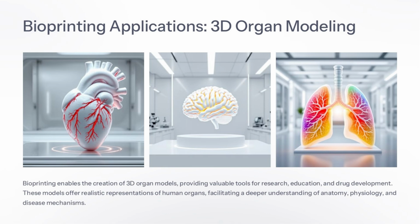Another important application is organ replacement. Bioprinting can be used to create organs that are a perfect match for the patient, reducing the risk of rejection and improving outcomes. Bioprinted tissues can also be used to test the effectiveness of different drugs for a particular patient. This targeted therapy approach allows us to identify the most effective treatments, leading to better outcomes. Overall, bioprinting is revolutionizing personalized medicine by enabling us to create customized solutions that are precisely tailored to each individual patient.